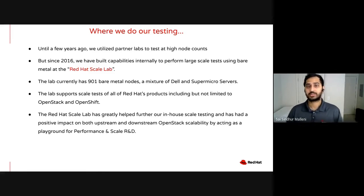This lab supports scale testing of all of Red Hat's products, including but not limited to OpenStack and OpenShift, of course. And the lab has really helped us accelerate our testing and our supported node counts and had a positive impact on both upstream and downstream OpenStack scalability and performance, because this is where we do all of our testing, and this is basically our playground.